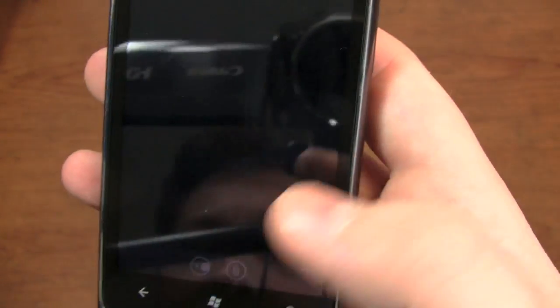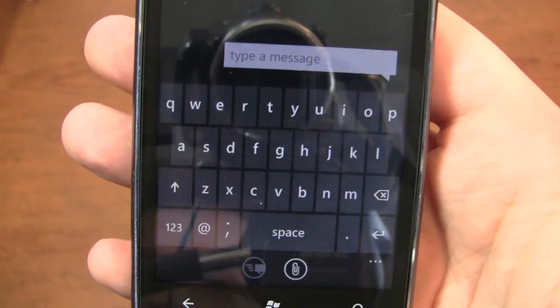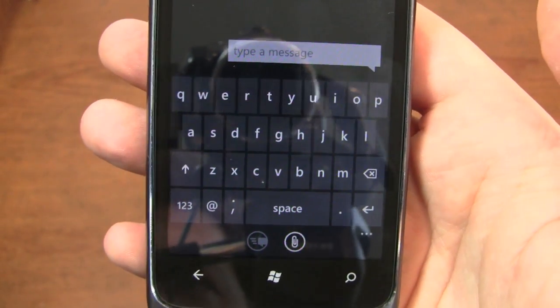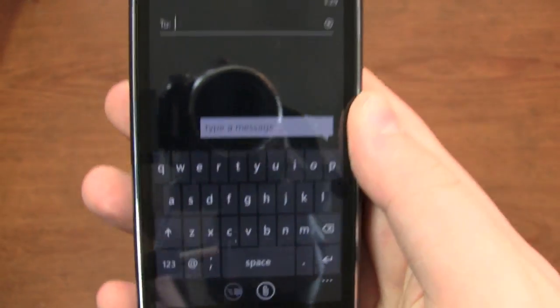So we'll just send a test text message because I want you to see what the keyboard looks like. When I saw these devices at CTIA, I was surprised at how good the keyboard actually was. I was expecting it to be a little bit rocky and not as easy to use as iOS or Android, but I've been very pleased with the keyboard. The auto correction's very good.